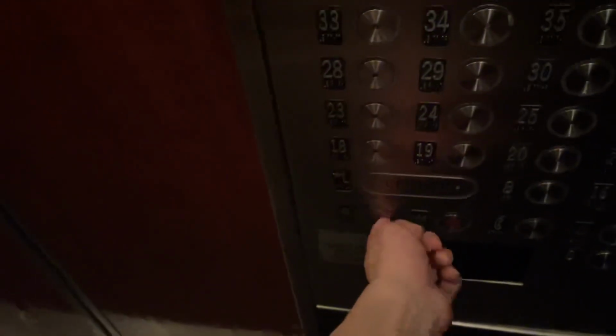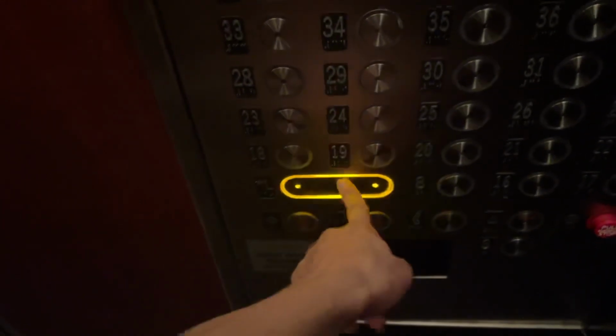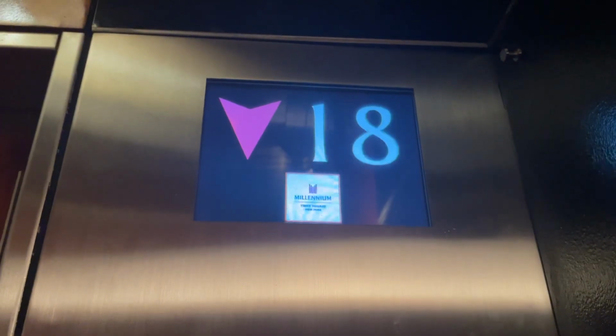Smart or dumb controller? It's smart, it doesn't let me open the doors on a locked floor. All right, is 8 unlocked? No, nothing's unlocked besides the lobby. So we'll go there. I believe these go 1200.